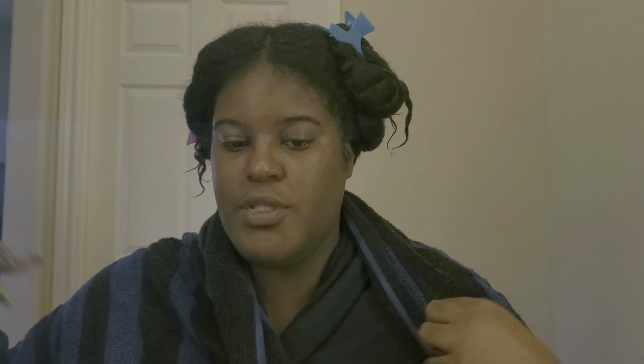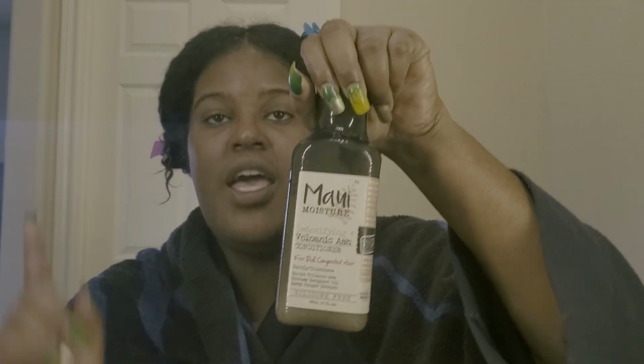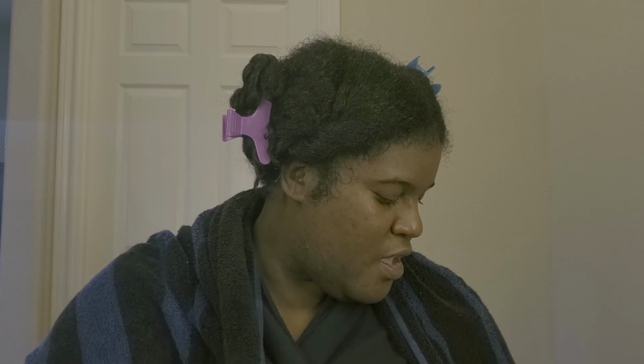I also did a mask, but I did that last week and I didn't film it. I'm sorry, but it's the exact same thing. It's just the hair mask for this. Or deep conditioner, one or the other. I'll insert a picture when I find it. 12 seconds later. Oh wait, I found it.